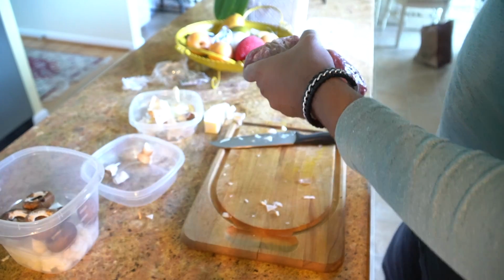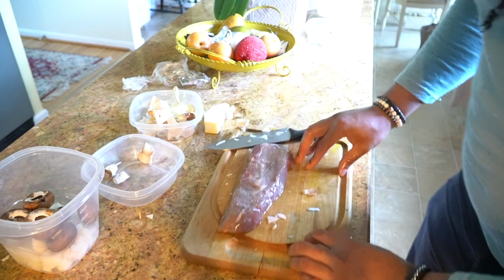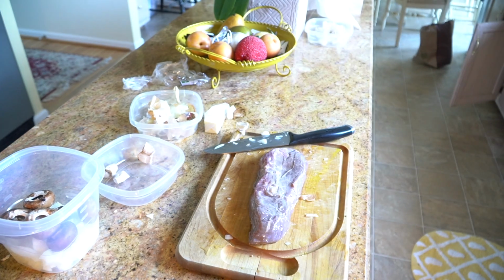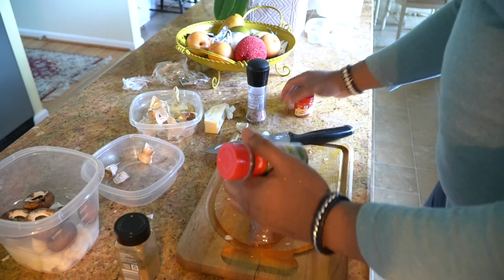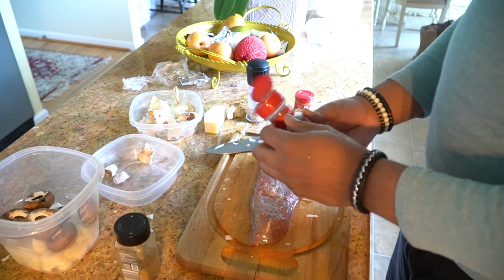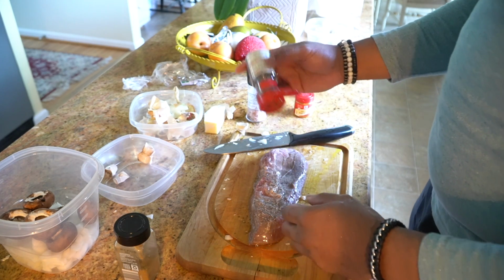So that's just what you do when it comes to a steak. All right, so this is a pound. Usually what I like to do, I eat pretty healthy, just as a health choice because there have been times where I haven't been so healthy in my life. So I use a little bit of basil to season this up.